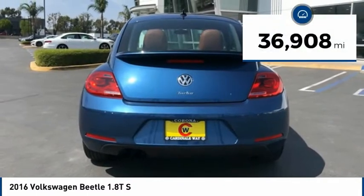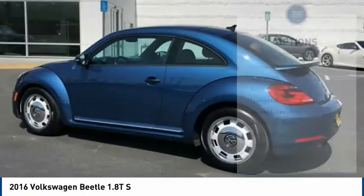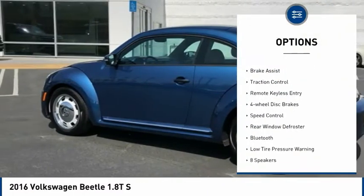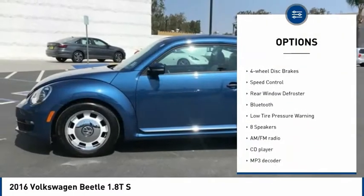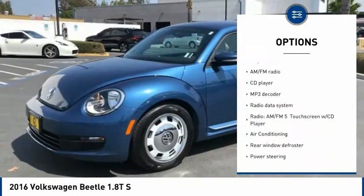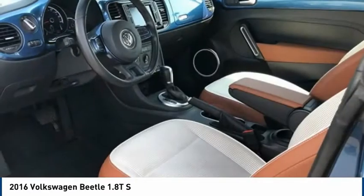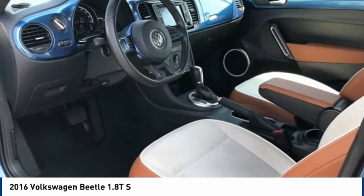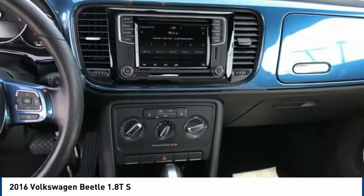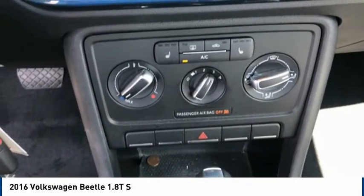This vehicle has less than 40,000 miles. Here are some of this vehicle's great options: electronic stability control, alloy wheels, brake assist, traction control, remote keyless entry, four-wheel disc brakes, speed control, rear window defroster, Bluetooth, low tire pressure warning. If you like it online, you'll love it in your driveway. Take it for a spin today.